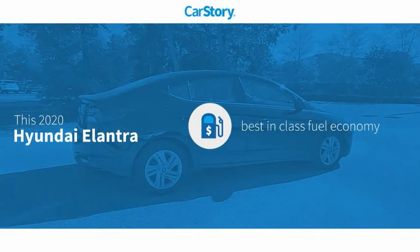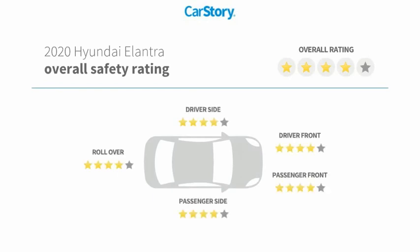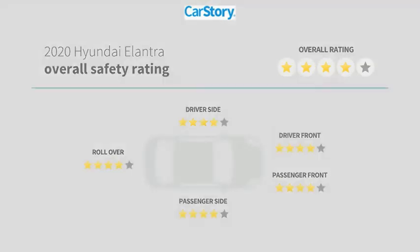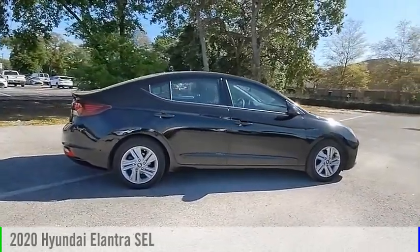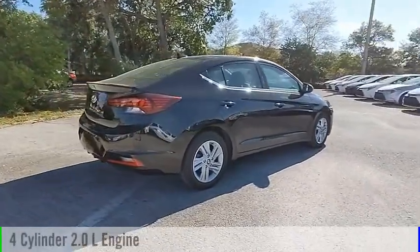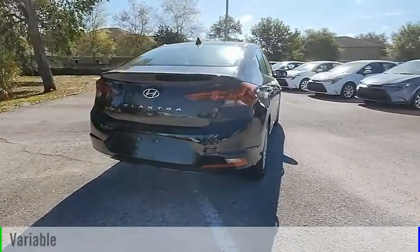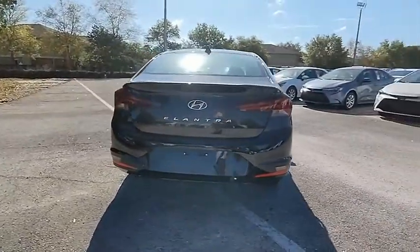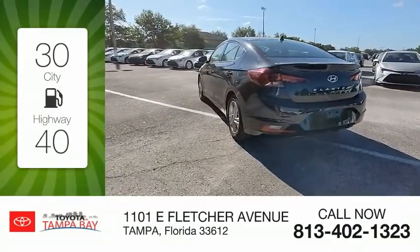Story research indicates this vehicle as having best-in-class fuel economy and has been listed as an IIHS top safety pick with these ratings. You are going to love the 2020 Elantra. This vehicle is powered by a front-wheel drive, four-cylinder, 2.0-liter engine, and comes with a continuously variable transmission. Great fuel efficiency saves you money by requiring fewer trips to the gas station.